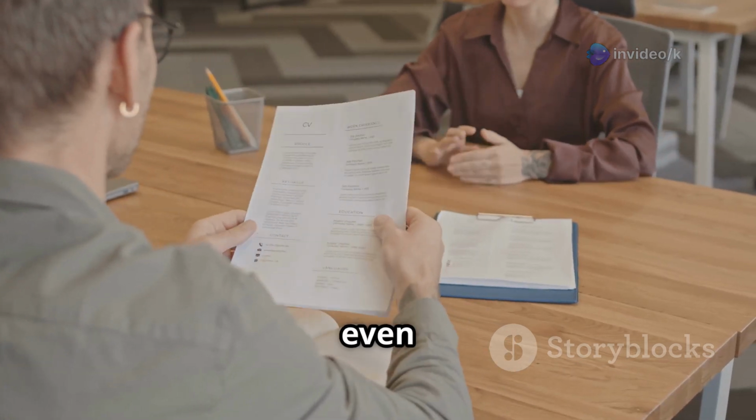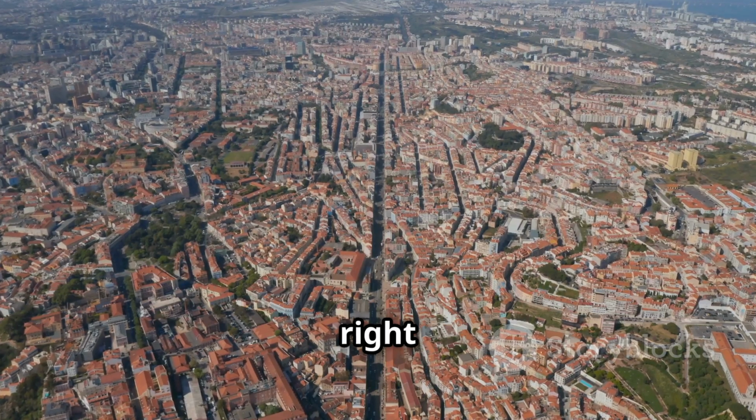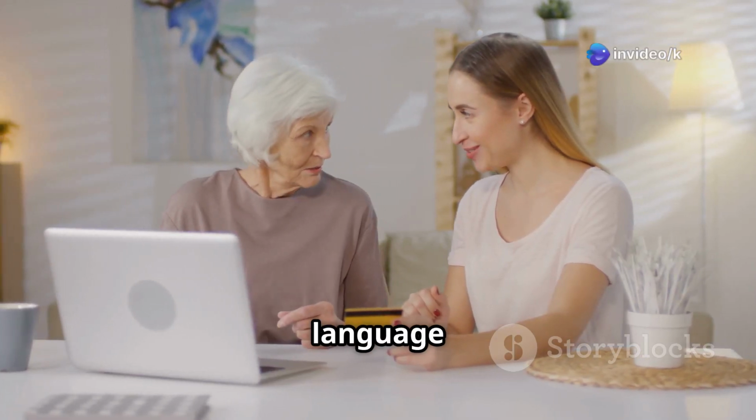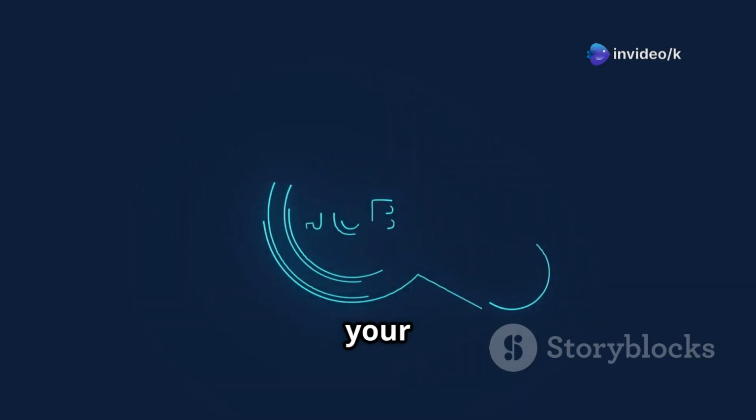Alright, before you even think about updating your resume, we need to talk strategy. Choosing the right country is absolutely crucial. You need to consider things like language barriers, cost of living, and of course, job market demand in your field.